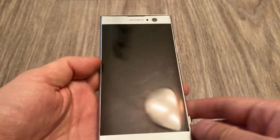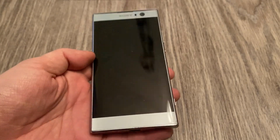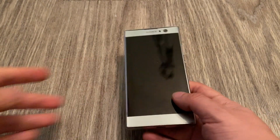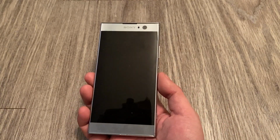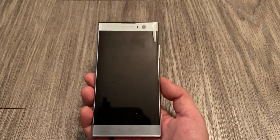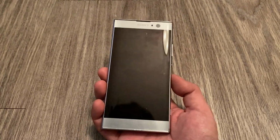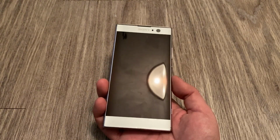So why am I talking about this 2-year-old phone now? Well, I actually installed an operating system on it called Sailfish OS. And for those of you who don't know, Sailfish OS is basically a continuation of the old Nokia-backed Maemo and MeeGo operating systems, which are both Linux-based.